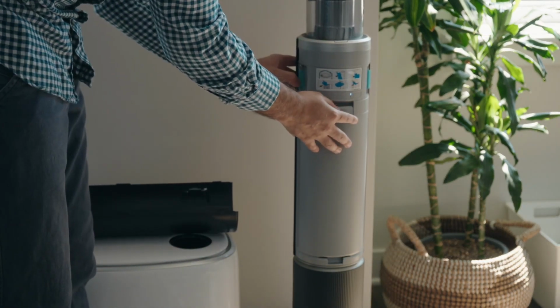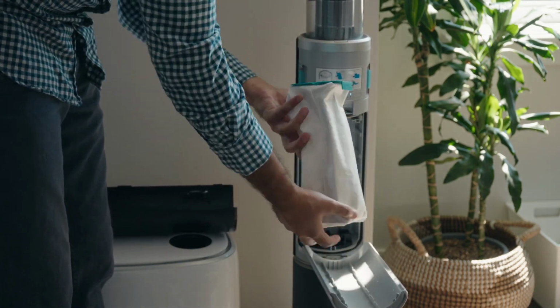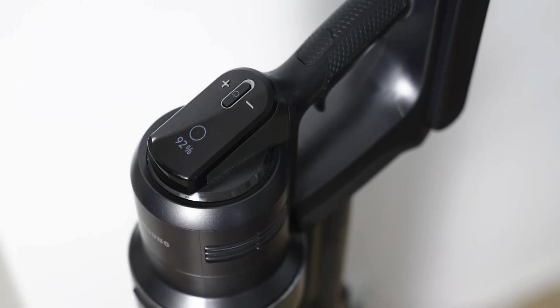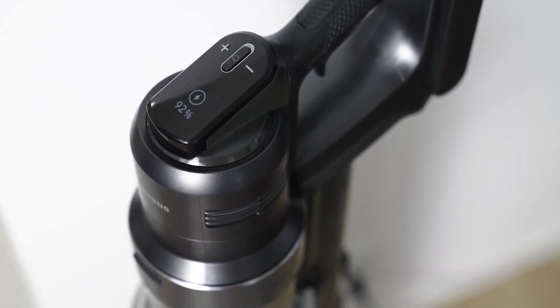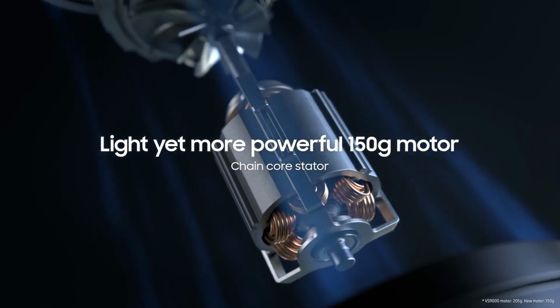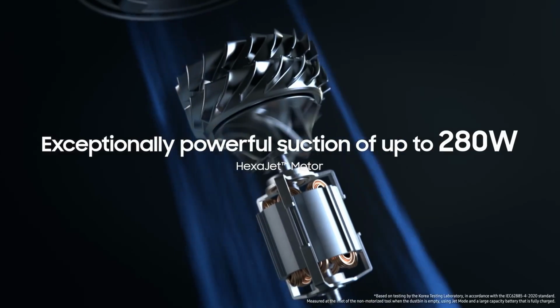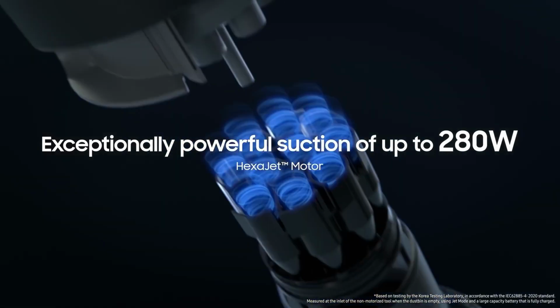The design of the device is modern and clean, and it comes with an application that integrates with the SmartThings ecosystem. Moreover, it comes with a range of additional tools, making cleaning less exhausting. In terms of technical specifications, it boasts a maximum suction power of 280 air watts. This provides impressive cleaning on all types of floors.